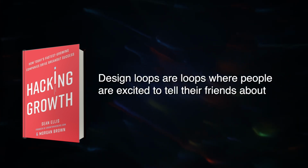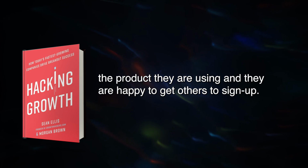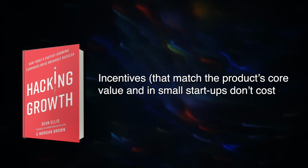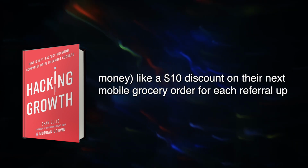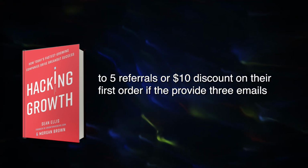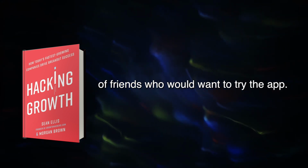Design loops are loops where people are excited to tell their friends about the product they are using and they are happy to get others to sign up. Incentives like a $10 discount on their next mobile grocery order for each referral up to 5 referrals, or $10 discount on their first order if they provide 3 emails of friends who would want to try the app.